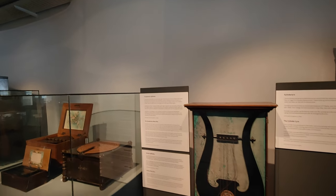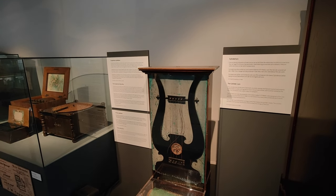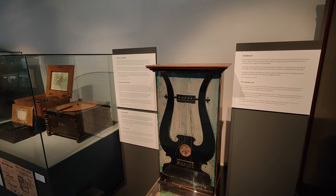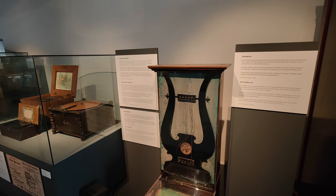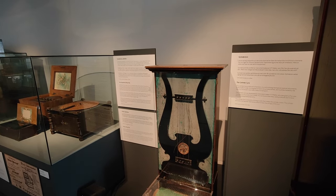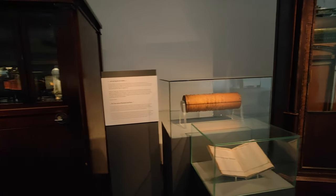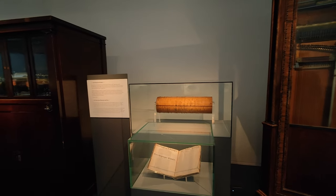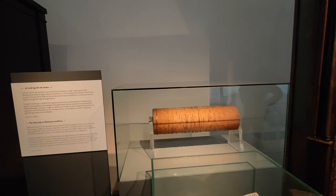Whatever's that? That's a cylinder lyre. It's produced in Denmark. It's a rarity among mechanical musical instruments. It's made in order to bring dance music into private homes and could be rented by the hour. Its convenient size made it easy to transport. And there we go. Look at that, that's an old music playing device, isn't it?